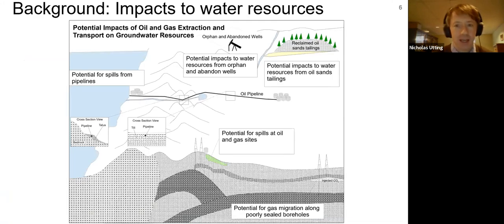So this slide is to try to link together a bunch of the things that I work on, including the stuff that I'm not talking about today, but we have pipelines. If you have a spill from a pipeline, it has the potential to impact groundwater or surface water, but we're focusing on the groundwater side of things. Then there's injection, where you're injecting CO2 into the subsurface to sequester CO2, and also hydraulic fracturing.